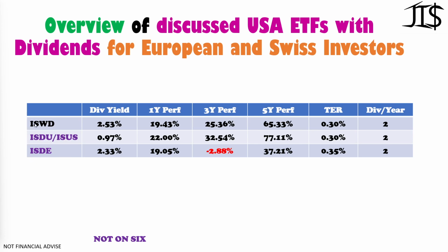So in Switzerland, you can buy the ISWD on the SIX stock exchange. You can also buy this one on the London stock exchanges and the German stock exchanges. But these other two, you can only buy on the London stock exchange and the German stock exchanges, and on the Italian stock exchange as well, I think, but I don't know for sure. I need to check on JustETF for that.